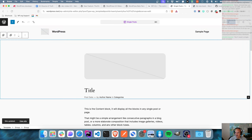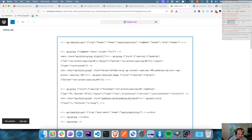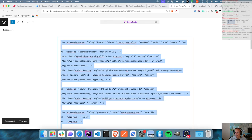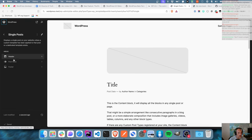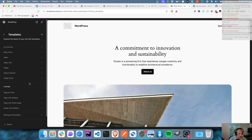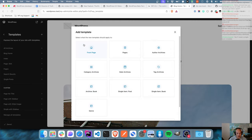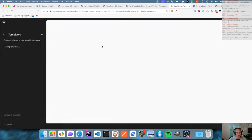And then I'm going to basically just go into code editor mode, and I'm going to grab all of that. I could do a copy of blocks, could do that as well. And then let's go and create a new post type. So it should be able to go here. And there we go. Single item book comes up. Thank you, WordPress, for knowing that I have books. Single item books for all books.